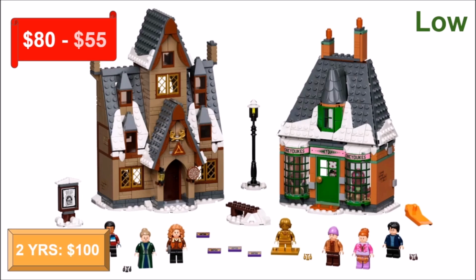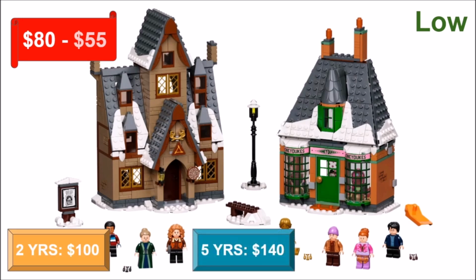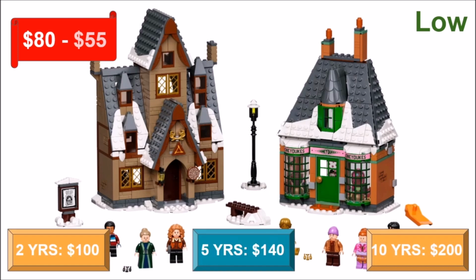But when it reaches that low of $55, I'd definitely buy this set, or £45 if you're in Britain, or about €50 if you're anywhere else in Europe. I think it'll be worth minimally $140 after 5 years, and up to $200 after a decade post-retirement. So that's probably, what, 12 years from now, if we're going to assume it's probably got a 2-year sale span. But it could easily go way over $200.